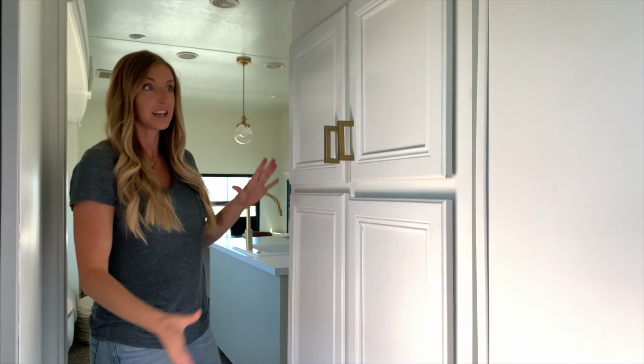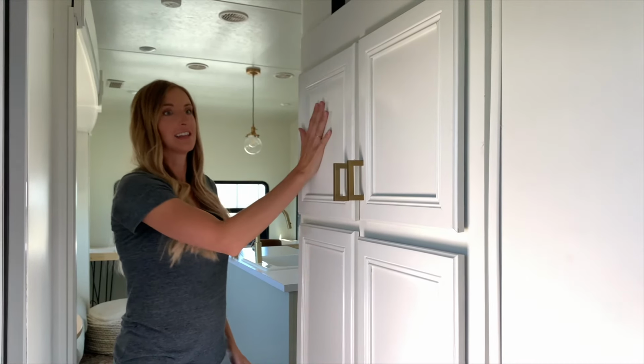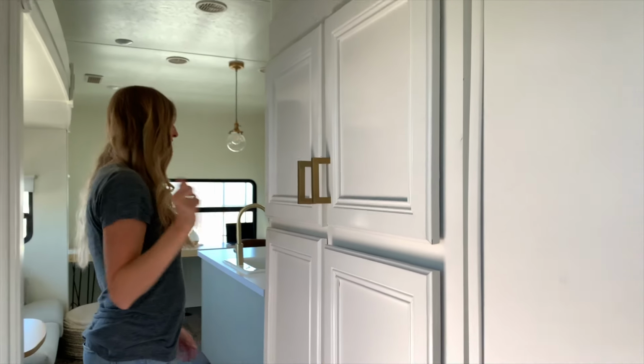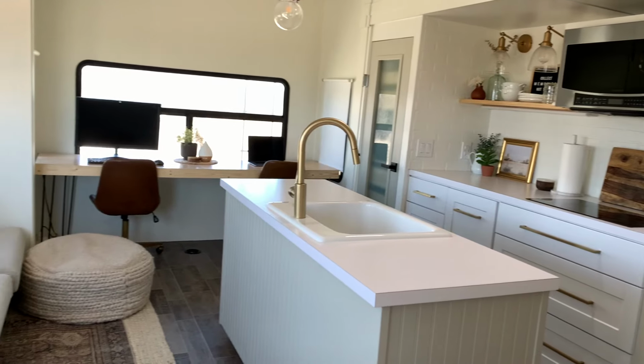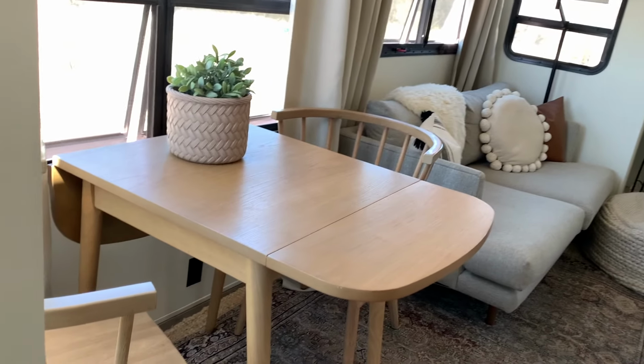So when you first walk in, we have cabinets here. This is where we keep our shoes and just a kind of drop zone for all of our keys. And then this is the switchboard, so all of our controls for the fifth wheel, the slides and everything, are here. Then come on in. This is our main living area. The kitchen and dining room and office area are all one big area.